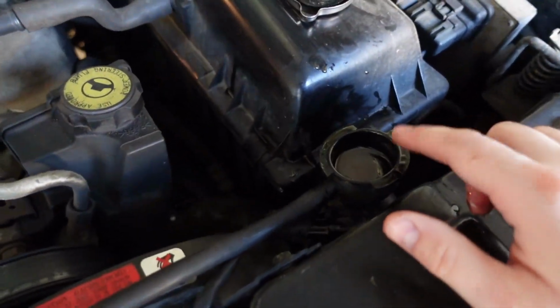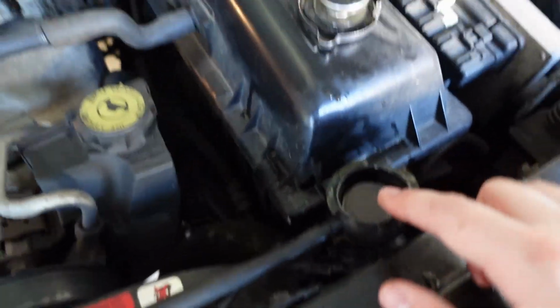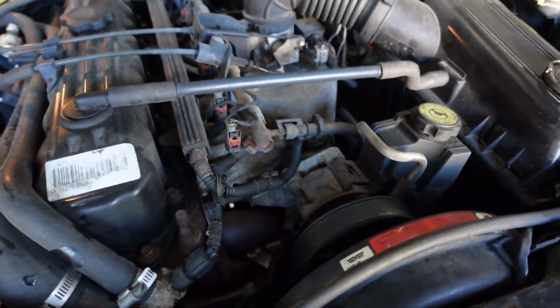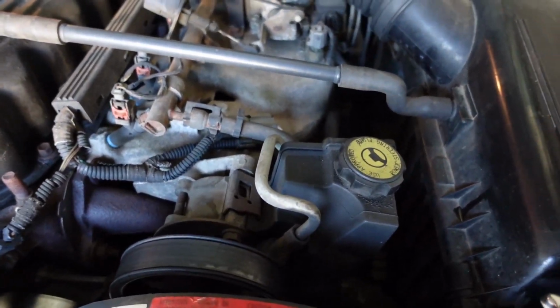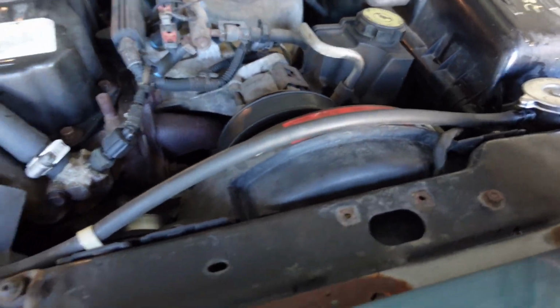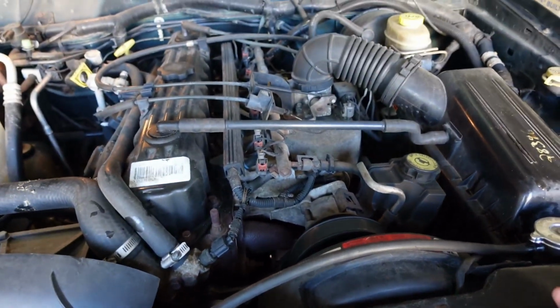But this is dirty, this is disgusting, but I don't see a leak coming from up here, so I'm gonna go down below. I'm really happy I looked it up, because at first I actually went into panic mode, and I was like, no head cover gasket, please. But I don't think that's it, at least not yet.